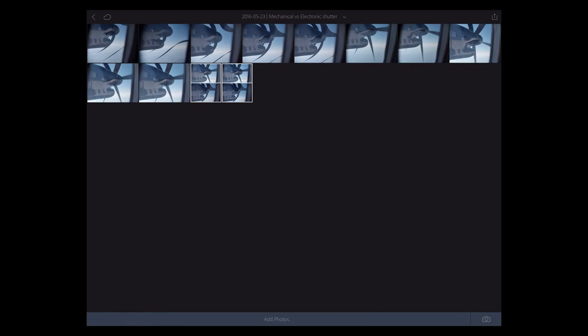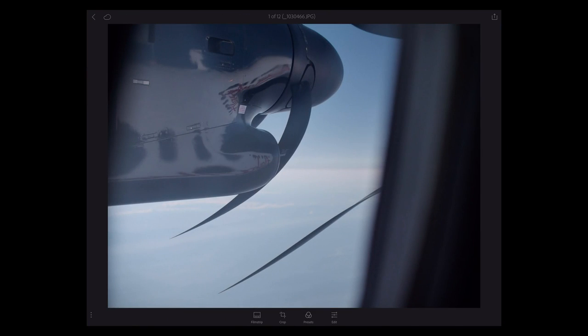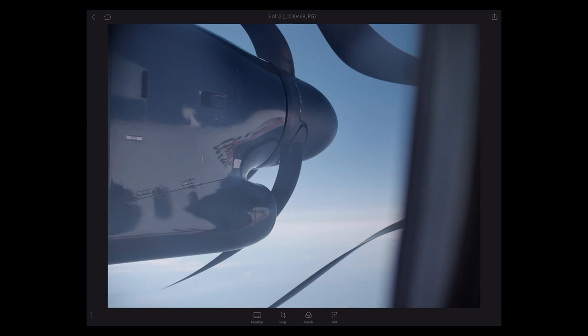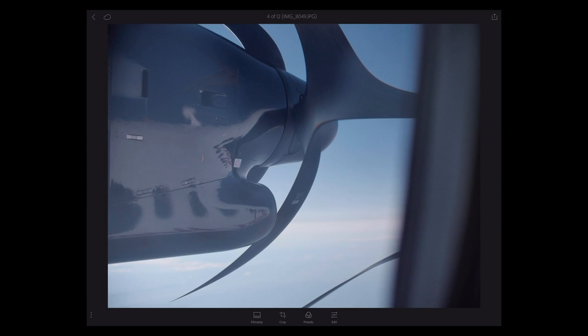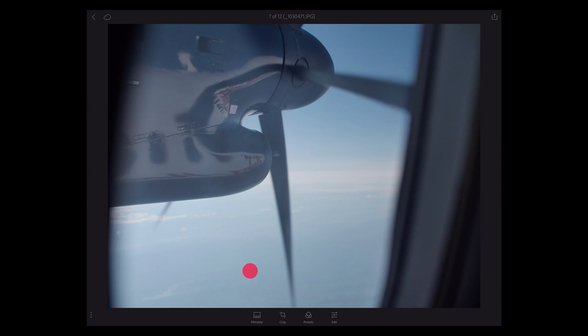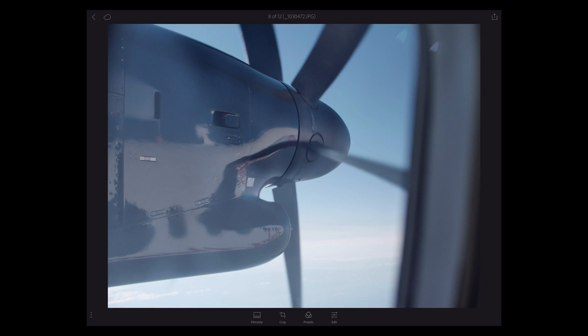So let me actually back up. Let's take a look at a couple of the others that I shot, because I just kind of shot off a bunch of them wanting to compare. I wanted to get a really cool-looking one, so that's one of them. As you can see in these, the blades are not even totally connected. It's just completely bizarre. Here, warping around there. That's the one that I used. It's a really bizarre thing that happens when you're shooting electronic shutter on fast-moving objects. And of course, there's a couple of mechanical shutter ones, freezing those blades or nearly freezing them.